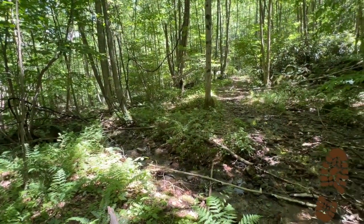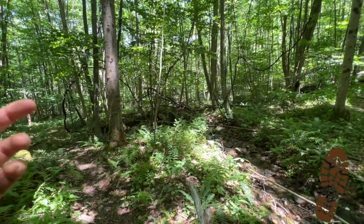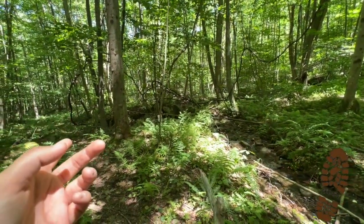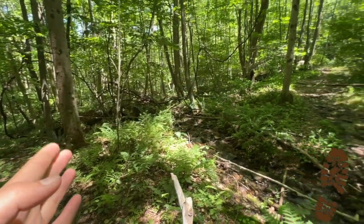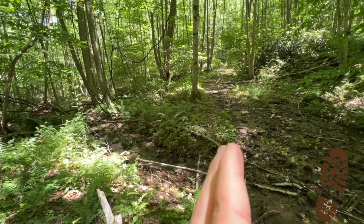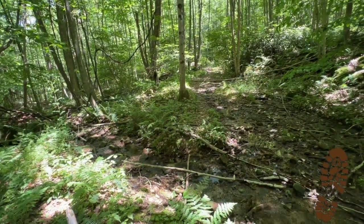This one might be a smidge longer just because this drops off and it's very steep. So the other one definitely gets you there quicker, but it is more narrow. You kind of make your own path. It's definitely more grown up, especially in the summer months. This one is a little wider, but still, like I said, a little longer. But I'm gonna go this way today.